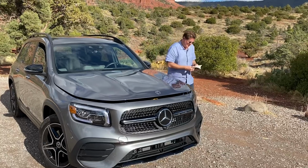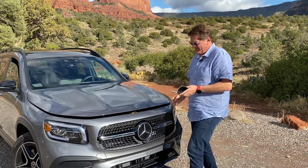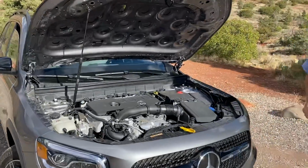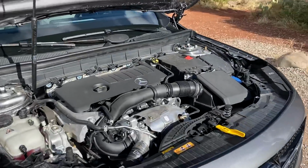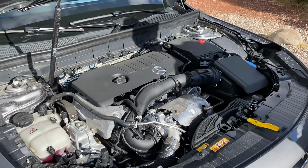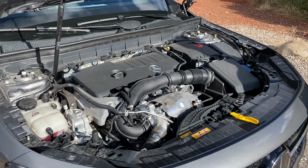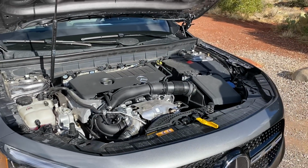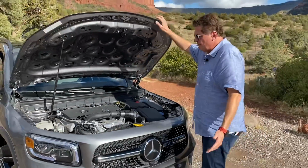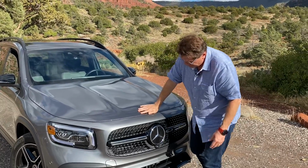Of course, you guessed it. You know what's under the hood. It's a 2-liter turbo with 221 horsepower and 258 pound-feet of torque. And Mercedes will tell you that this car will do 0 to 60 in just under 7 seconds, or 6.9 seconds. So it's relatively torquey, it's relatively powerful, and it's relatively quick. I mean, 7 seconds for a small crossover is nothing to be ashamed of.